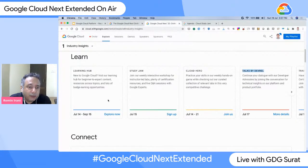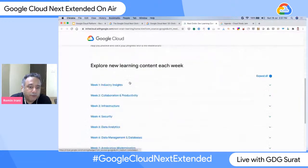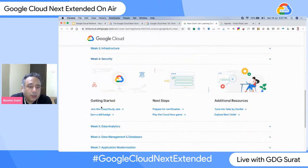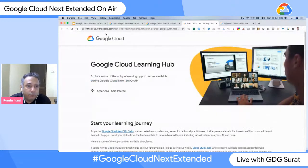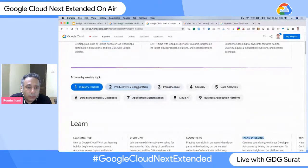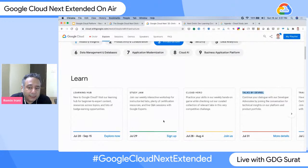Going back, even the Learning Hub. If you explore that now, for each week you will find that if you're interested in, let's say, security, it will tell you how you can join the study jam, how you can prepare for maybe that security certification, how you can look at talks for the security part of things, and so on. So think of multiple ways you can navigate this, but the way I would look at it is go to Explore, go to this area that interests you, and then accordingly you will see that the dates change.